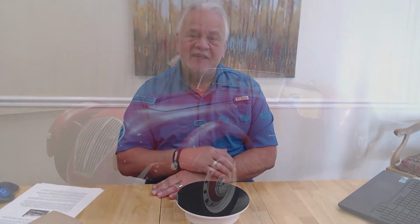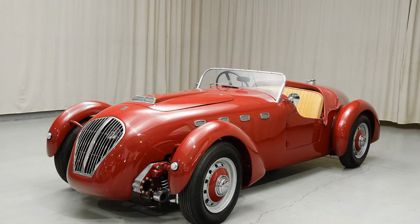Now, there's a story here. Donald Healey of Donald Healey Motors was making the Healey Silverstone. This is the 1950 model. This is what it looked like. But he wanted to put a Cadillac engine in it, and he made a trip to the United States on the Queen Elizabeth and talked with Cadillac. Couldn't put the deal together.